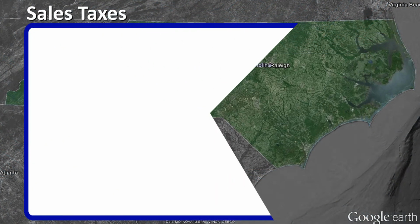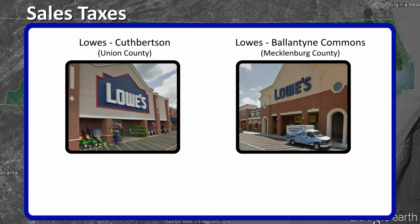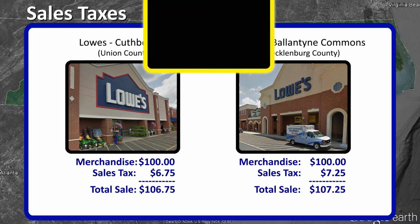We all know what sales tax is, so let's explore how sales tax that you pay makes it back to Weddington's budget by comparing identical $100 purchases at Lowe's Cuthbertson, Union County, and Lowe's Ballantine Commons, Mecklenburg County. At Lowe's Cuthbertson, your sales tax will be 6.75%, making your total sale $106.75. That same $100 purchase at Lowe's Ballantine Commons will be taxed at 7.25%, making your total sale $107.25.